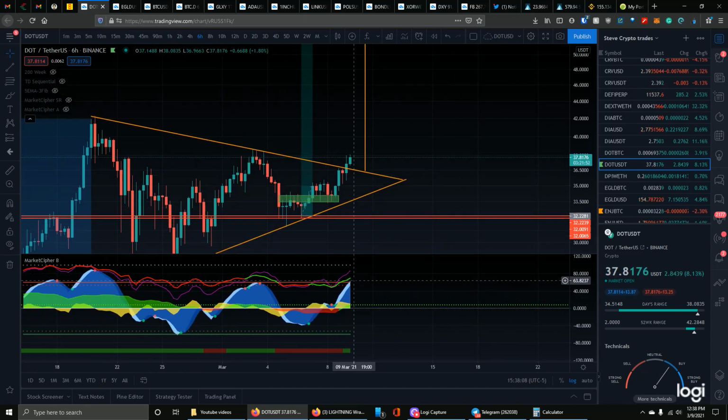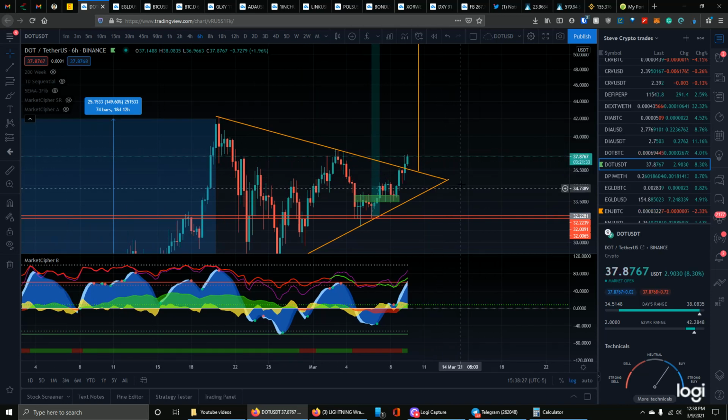So if we look at the 6 hour, we are seeing some bullish continuation here. Still a lot of room on the upside for the anchor wave, turning green. RSI is getting back into the bullish control zone, which is awesome. Even the one red candle we had here was quickly bought back up, indicating that the bulls are still here and they're protecting these levels and they're wanting the price to move higher. So really bullish on DOT.